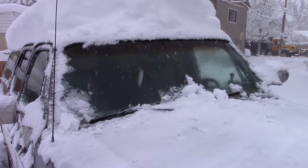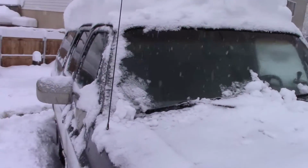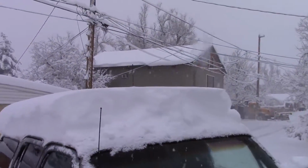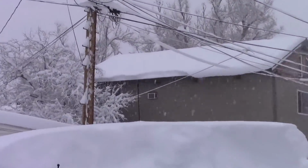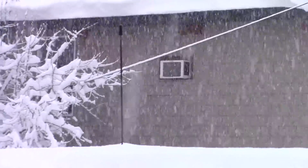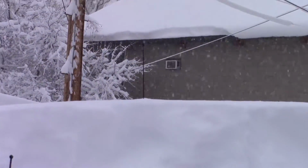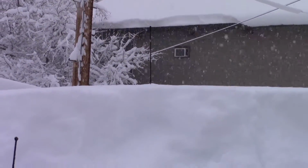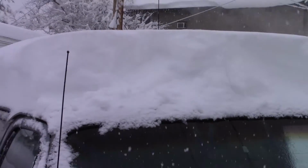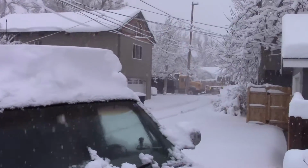So this is my 1990 Chevy Suburban, and I've gotten it mostly clean. Something to be aware of though is that right there, that is my 19-inch tall roof mount ham antenna. It's a quarter wave, 2 meter, 70 centimeter dual band antenna. That is a lot of snow. Not 19 inches of snow, but that's still a lot of snow.